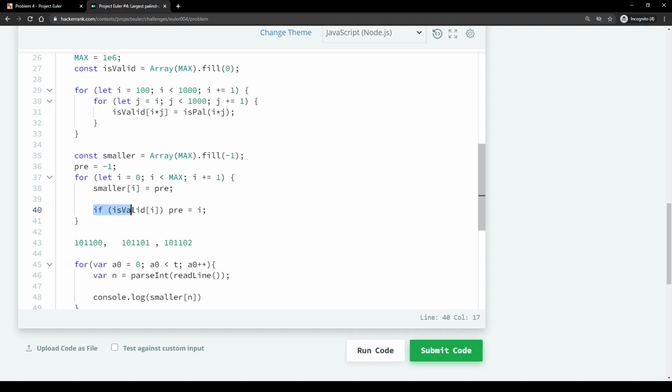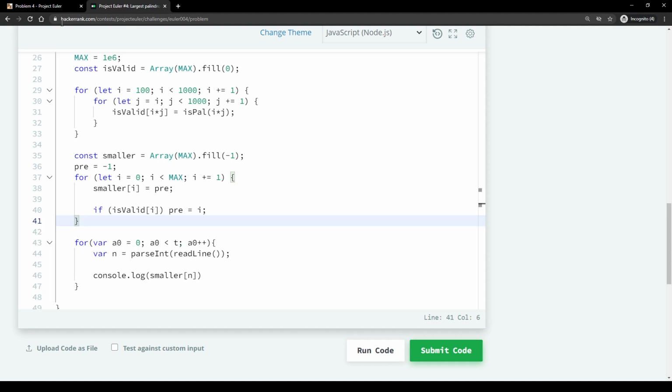But then I check if 101101 is valid, which is true, right? So I set the previous number to be i. Basically, pre becomes this, and that is why at 101102 the smaller will point to this number. But this is not valid, so pre will remain the same. Same for 101103, the answer will be this. So this is what this pre-computation is doing, and that is why our queries become faster. So that's it for this question.